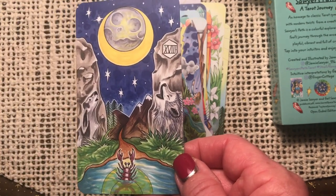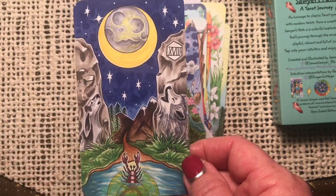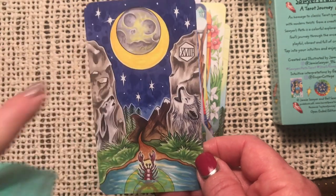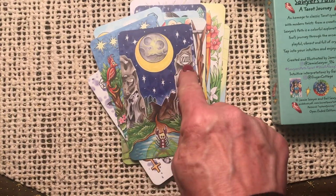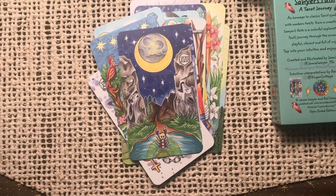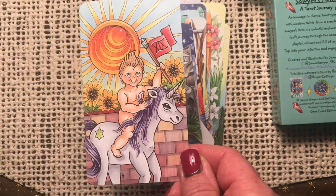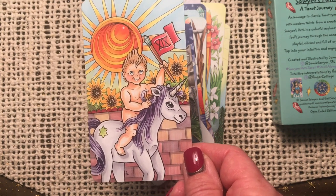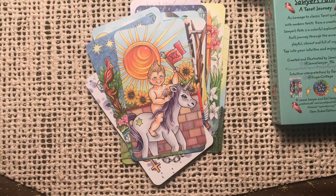The Moon. We've got the crayfish, the dog and the wolf. Ooh, look at that moon, it's got craters. And I love how the number for the card is kind of incorporated into the image rather than at a standard place, either at the top or the bottom of the card. This one has it incorporated into the flag. There's the creepy baby with the sun. He's on a unicorn. That's kind of funny. Sunflowers. So there's the sun.